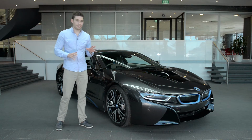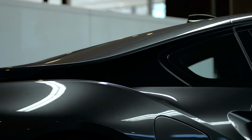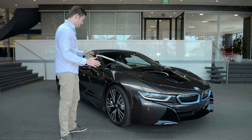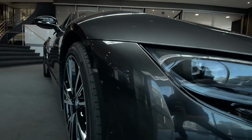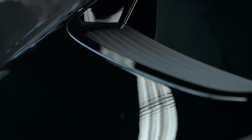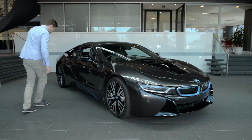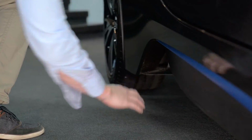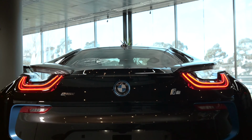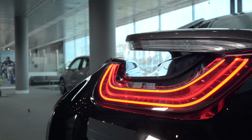But where the i3 is funky and cool, the i8 really does look like a spaceship. It's kind of like a concept car that has escaped from the factory. There's this massive front scoop here which channels cold air into the electric motor at the front. Massive chunks have been taken out of the side skirts to create areas of low pressure. And there are these vanes here that channel air across the back of the car.